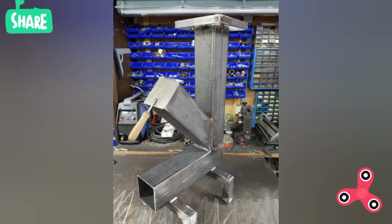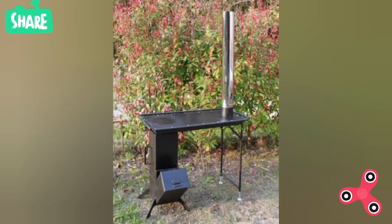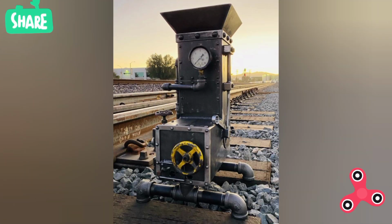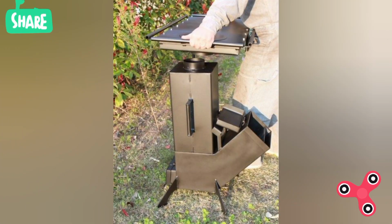So, my dear guys, what is the objective of a rocket stove? A rocket stove achieves efficient combustion of the fuel at a high temperature by ensuring a good air draft into the fire, controlled use of fuel, complete combustion of volatiles, and efficient use of resultant heat.